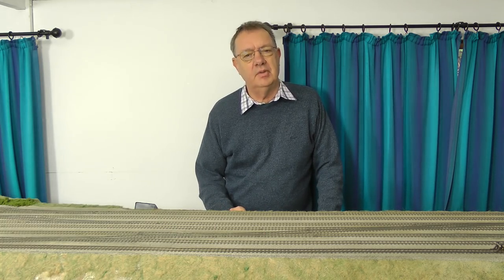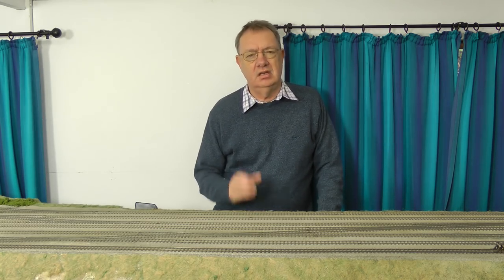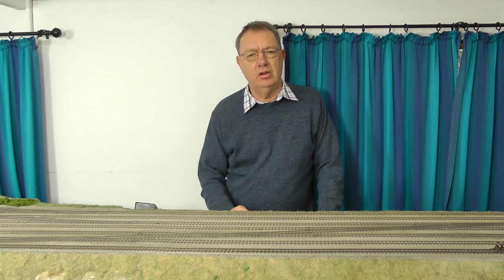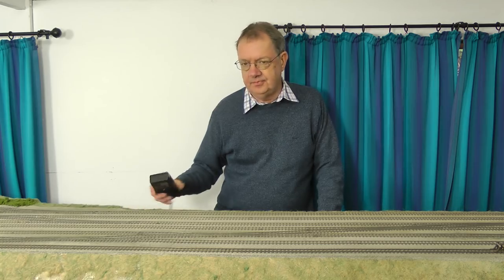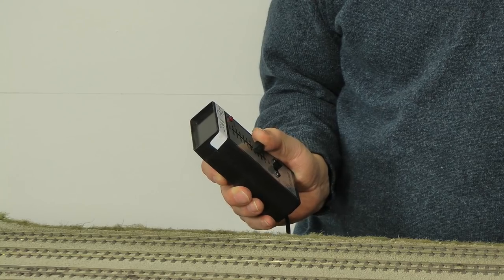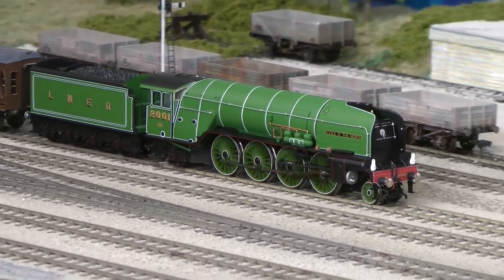Welcome to Little Bytham once more. You will have seen this layout on one or two DVDs and certainly in BRM, but we're here today for a very specific reason, and that reason is to show you in action Hornby's magnificent new P2 Cock of the North. It really is outstanding, and at a price which is really, well, unbeatable.